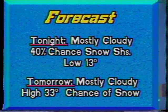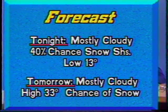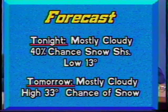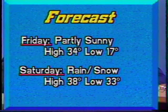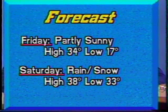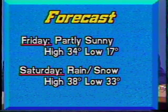We can see that it will be mostly cloudy with a 40% chance of snow and a low of around 13. And tomorrow, mostly cloudy, a high of 33, with still a chance of snow. Looking ahead into Friday, partly sunny, a high of 34 and a low of 17. And as another frontal system moves in on Saturday, there will be a chance of rain or snow with a high of around 38 and a low of around 33.